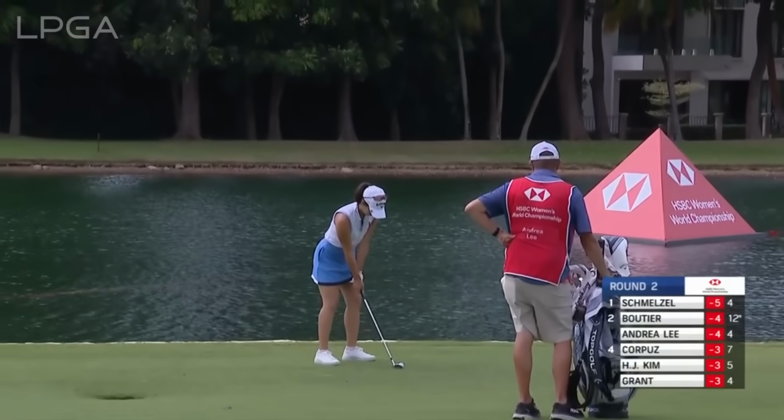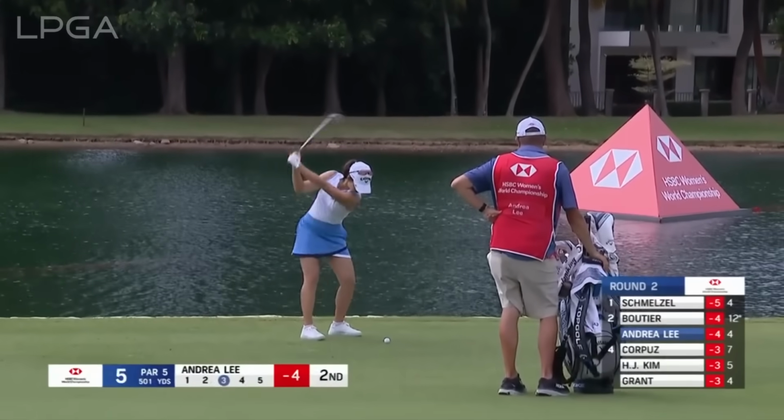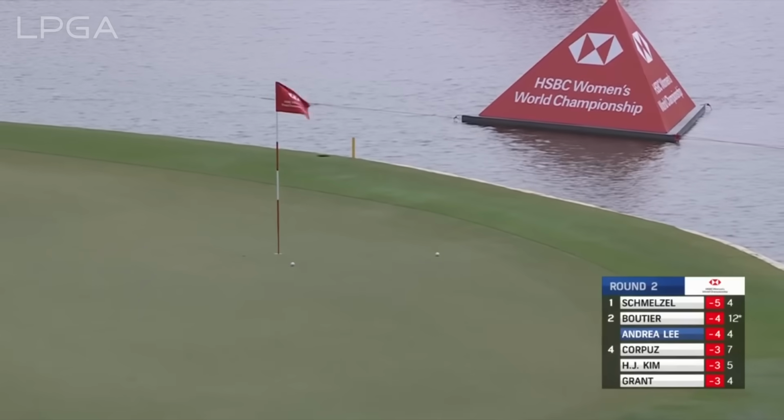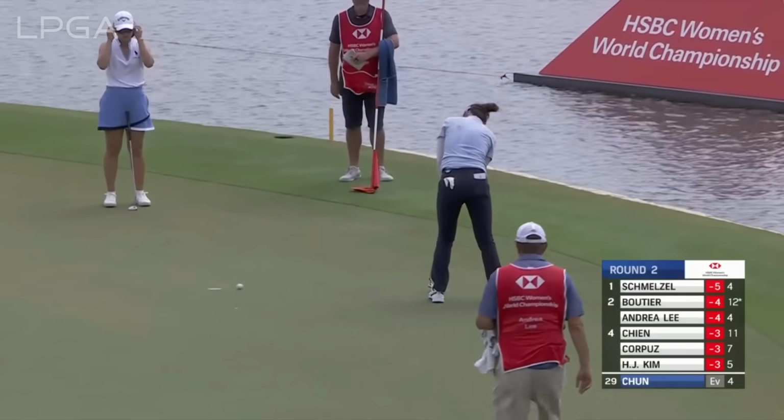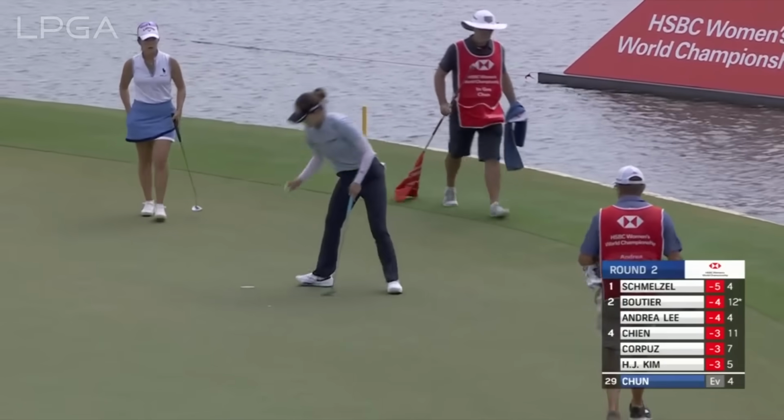Now, I see that some players, when they play consistent golf, they're in a good frame of mind, and they make it work. Oh, well. A tough start for Inji Chun after a double on 3. Gets one of those shots back there at 5.